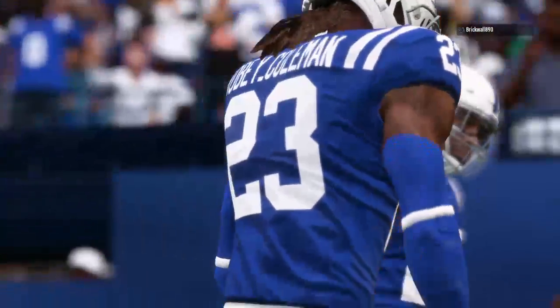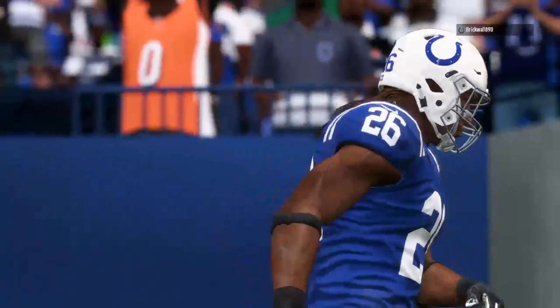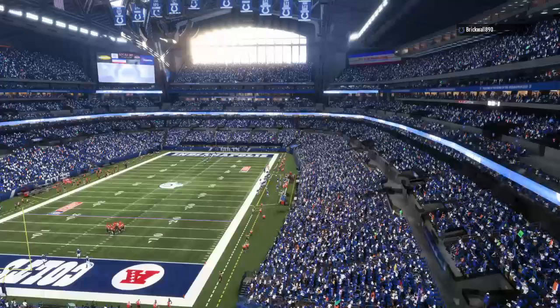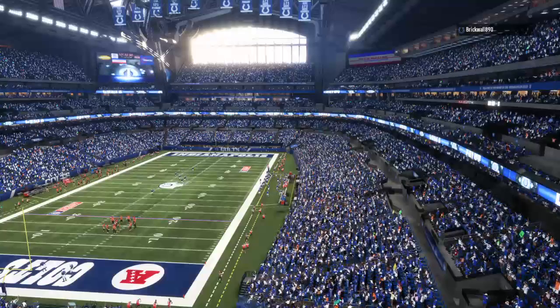So for Cincinnati, you can't ask for a better start as they pitch a shutout here in the opener. And they'll head back home next week to take on the Baltimore Ravens. Meanwhile, for the Colts, they obviously fall to 0-1 with the defeat. And they'll try to rebound next week on the road in Washington.